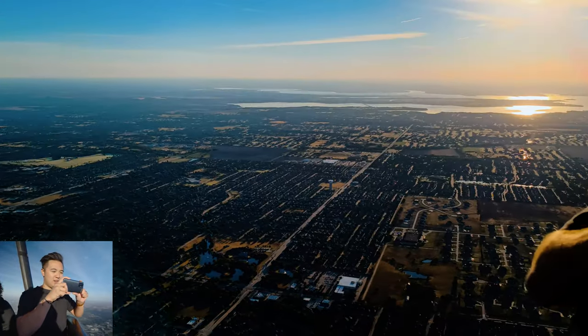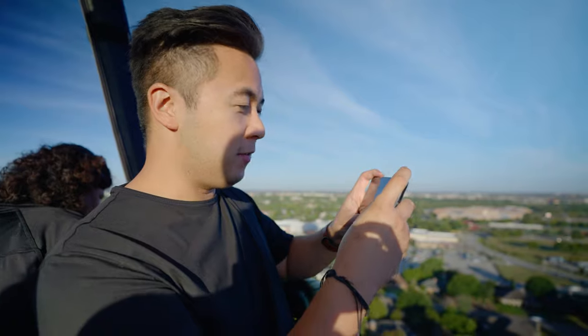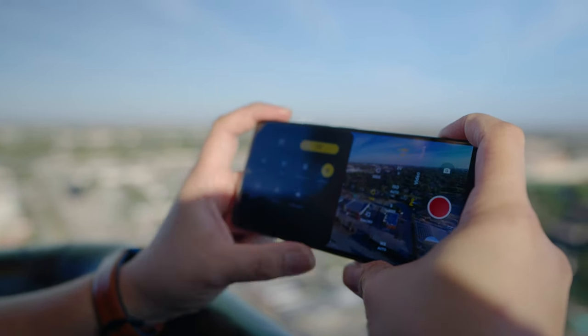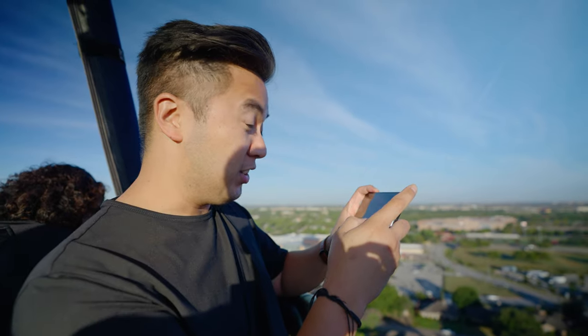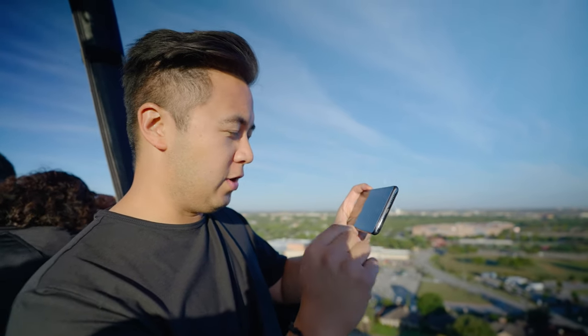Woo. So far, super easy to use the phone. Camera features are pretty intuitive. I like that you can customize it. Like you can customize your white balance, your ISO, your shutter speed even. You can zoom in if you want to, that's really nice. And there's a feature called Pro Video where you can actually customize all that.